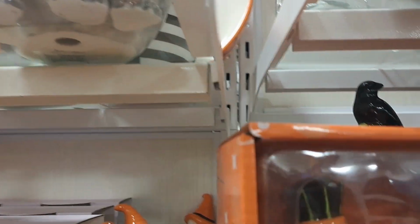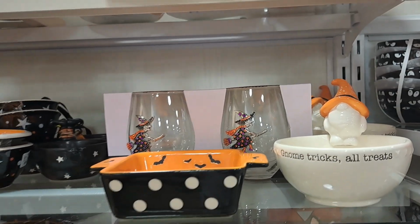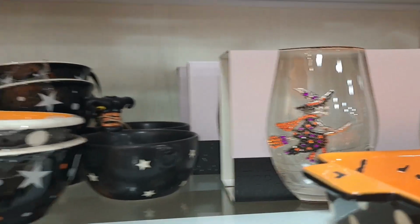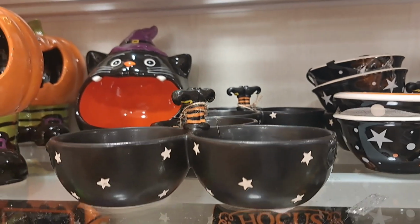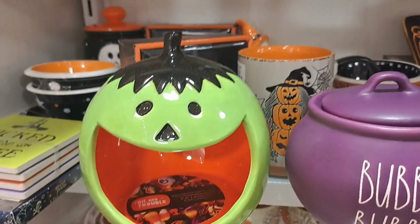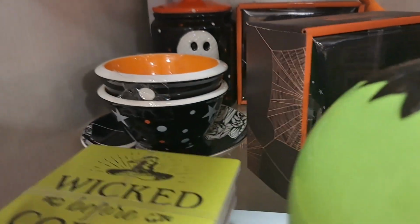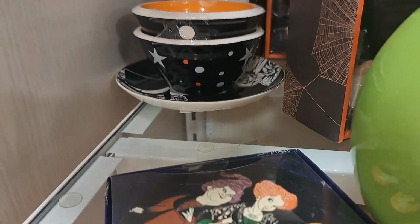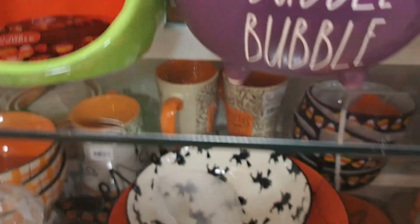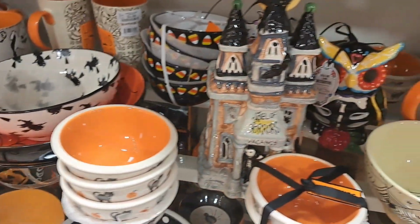Look back here. Home Goods got some cute stuff. I'm not gonna lie. Look at this, y'all. The little witch's glasses. Super cute. The little cat back there. Y'all, they got some real cute stuff in here. I'm not gonna lie. They got the Wicked Before coffee things. You know these, what you call these coasters? $6 for that. Then they got this type right here too. If you can see that. Look at that.